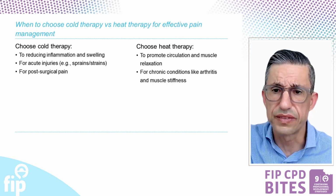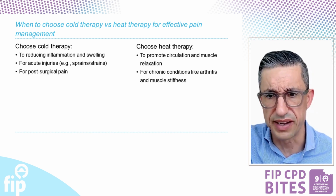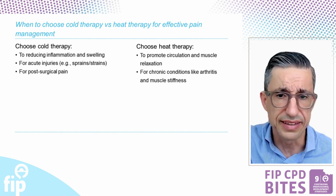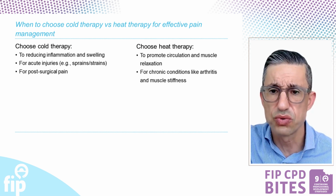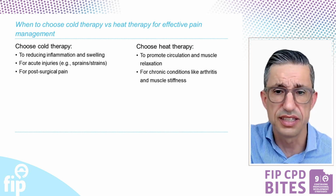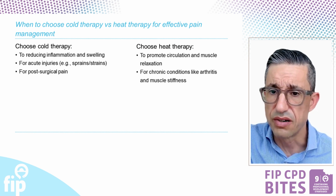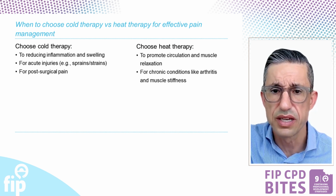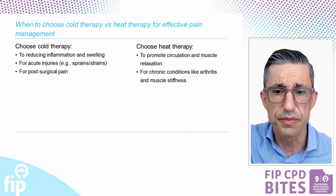When to choose cold therapy versus heat therapy for effective pain management? When deciding between cold and heat therapy, it is essential to consider specific criteria. Cold therapy and heat therapy provide distinct advantages and are not interchangeable. There are situations where heat therapy could exacerbate an injury, whereas cold therapy may offer therapeutic benefits.